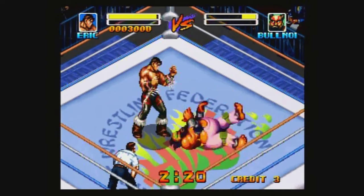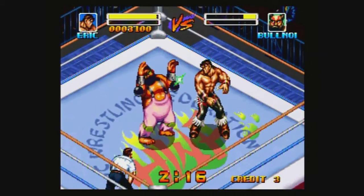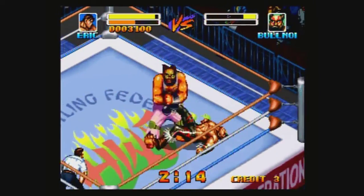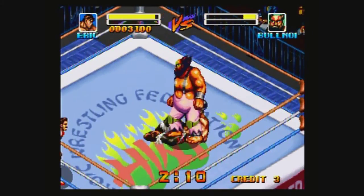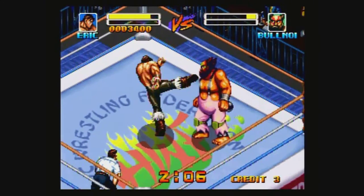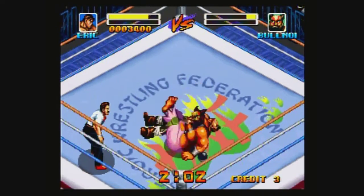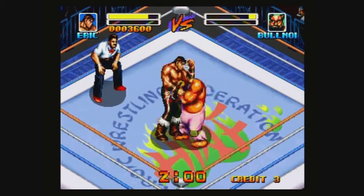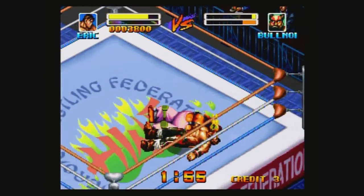And here, they just try to streamline everything. The sprites are a lot bigger, and while the control scheme is largely the same, which means that to initiate a grapple, you just have to walk in to your opponent and then time a button press to pull off a move, they've streamlined the number of moves, put the focus on striking, and actually sped up the gameplay just a little bit.